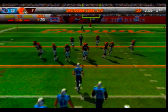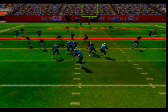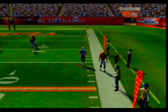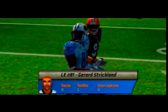It's third down. They have to get it to the 12 for a first. They're inside the 20 and have a 3-point lead. With the throw, Strickland comes up to make the play at the 15. Watch this here. He gets his helmet right under his chin and wham, he takes him straight to the turf.